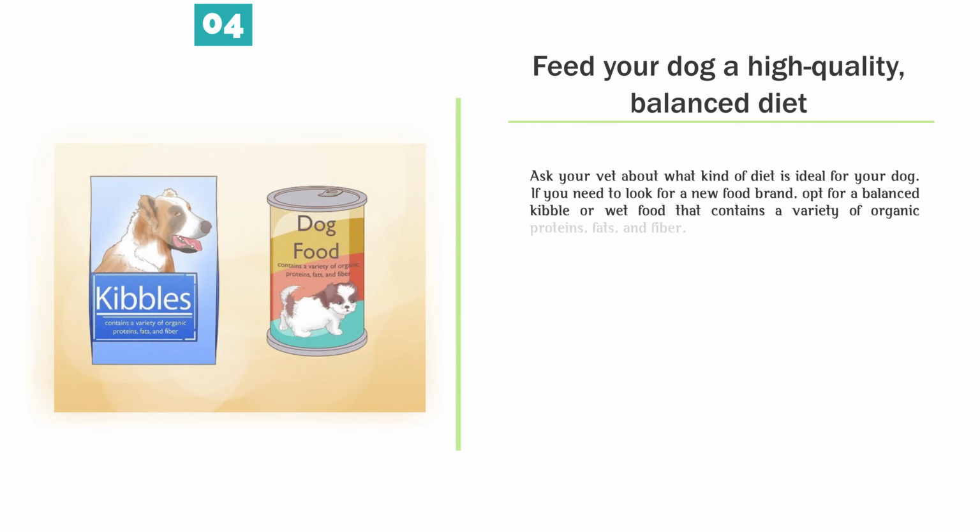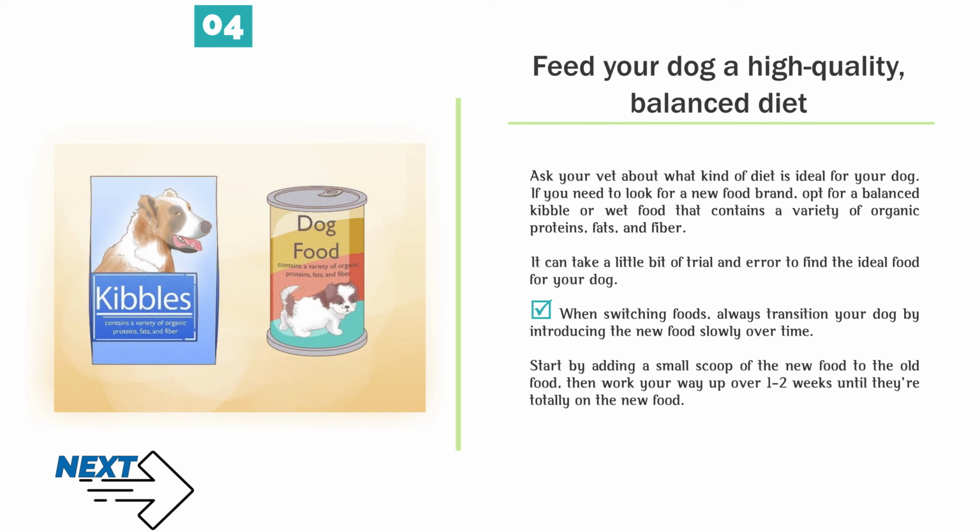Number 4. Feed your dog a high-quality, balanced diet. Ask your vet about what kind of diet is ideal for your dog. If you need to look for a new food brand, opt for a balanced kibble or wet food that contains a variety of organic proteins, fats, and fiber. It can take a little bit of trial and error to find the ideal food for your dog. When switching foods, always transition your dog by introducing the new food slowly over time. Start by adding a small scoop of the new food to the old food, then work your way up over 1 to 2 weeks until they're totally on the new food.